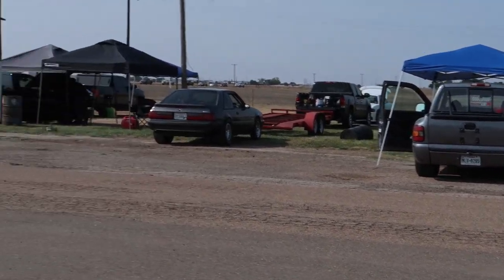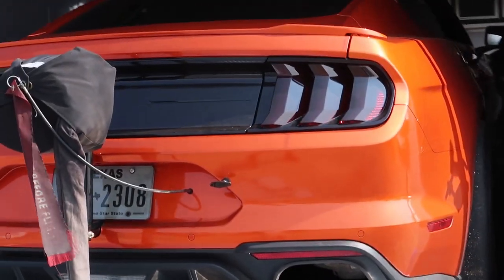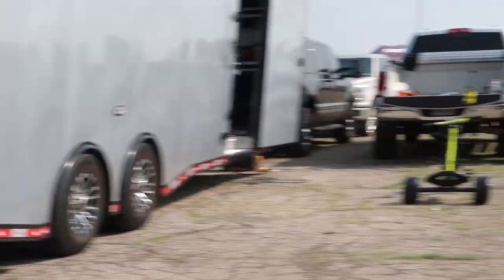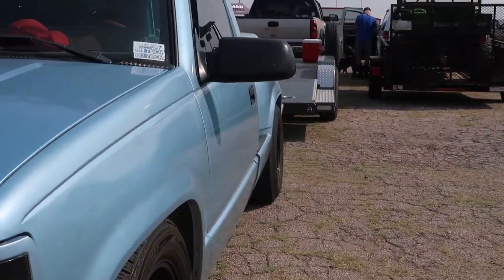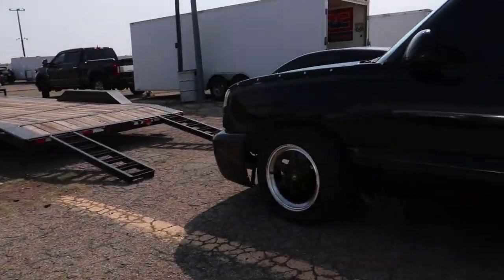Guys, there was just all types of vehicles from so many different places. This car just got freshly wrapped. Another twin turbo 5.0. Pretty sure it has a record for something. Actually, no, I think this one's single turbo. Pretty sure it's single. This thing's dope. Sorry, this is all zoomed in. This truck is awesome. It's all types of stuff.